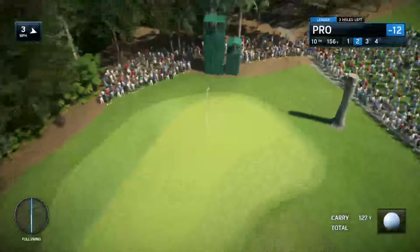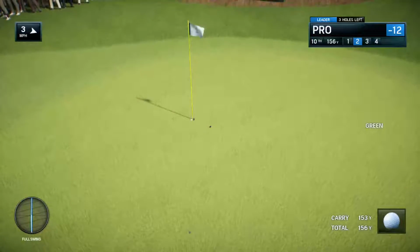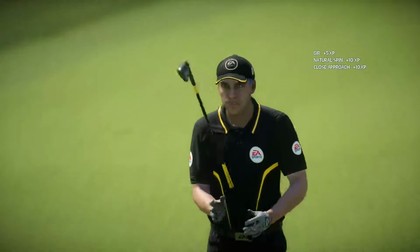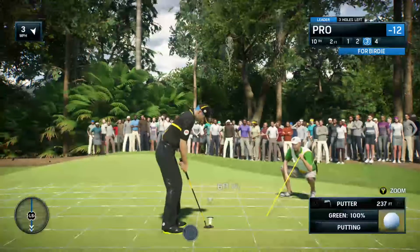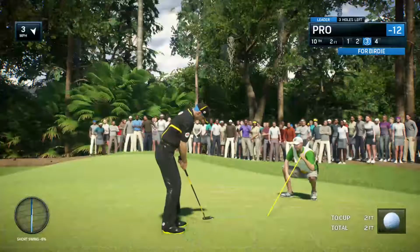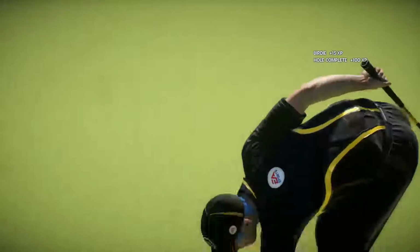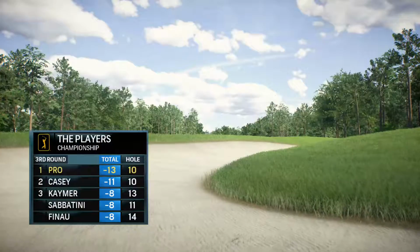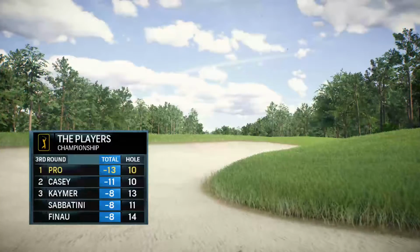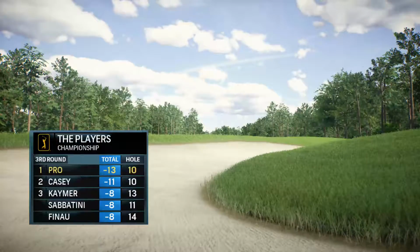Well, this could be good. Well, that's how you play the game, right there. Birdie try again here today. And it drops for birdie. Now the time to be aggressive.